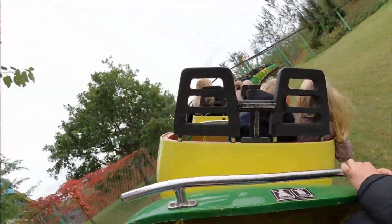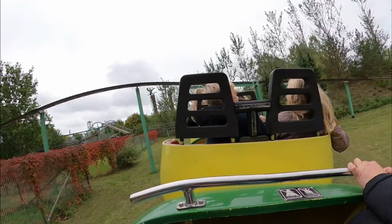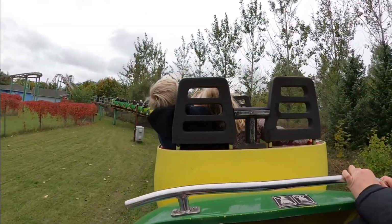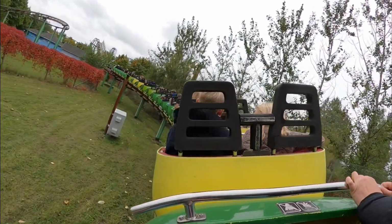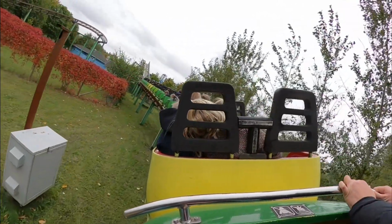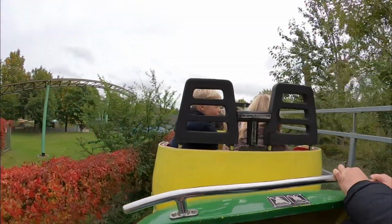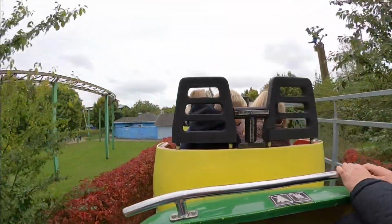Oh my god. We think that the swing ride here today is closed. We think they're waiting for spare parts. Like, I'm falling off. Oh, it's amazing. Wow.